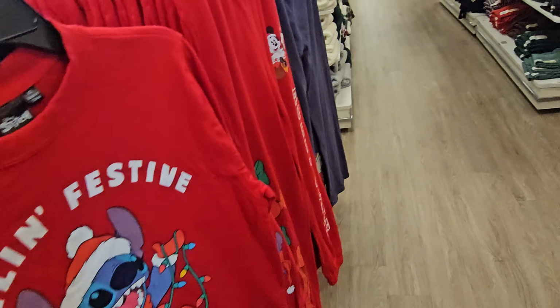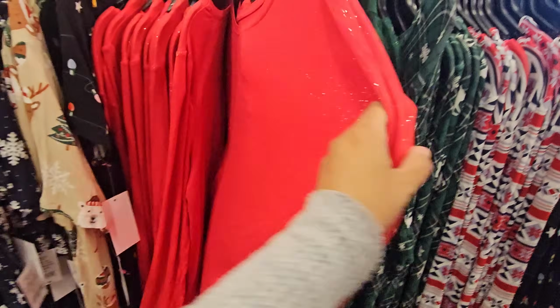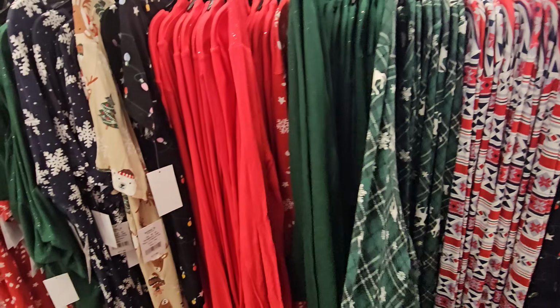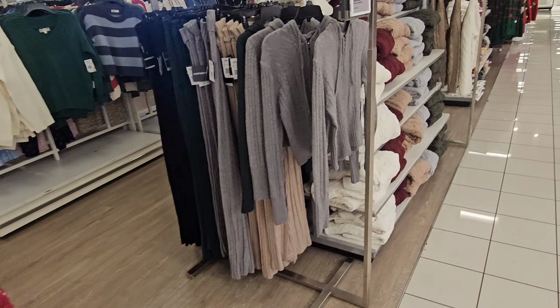They might be cheaper. I mean, they have those in Walmart. I'm just being real. These are 18. They look like pajama tops to me. Very stretchy too. Alright, you guys, and that is it for Kohl's.